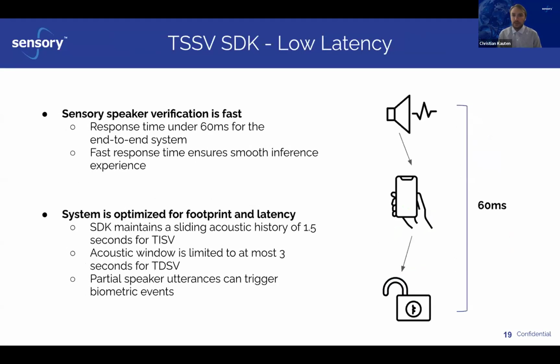All right, as I mentioned, our SDK is quite low latency. Not only are our models lightweight and quite quick, but the SDK itself, which bundles everything together, is quite fast. The response time is under 60 milliseconds for the end-to-end system, which is quite below the perceivable delay for most humans. And this fast response time ensures that users interacting with the system have a really smooth experience and really get into the secure elements of their applications quickly without any interference.